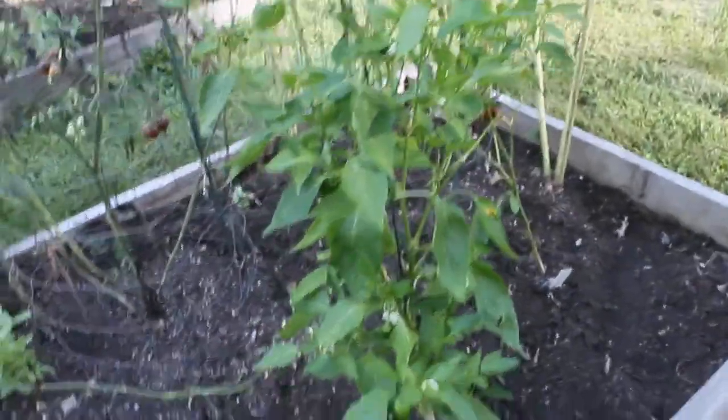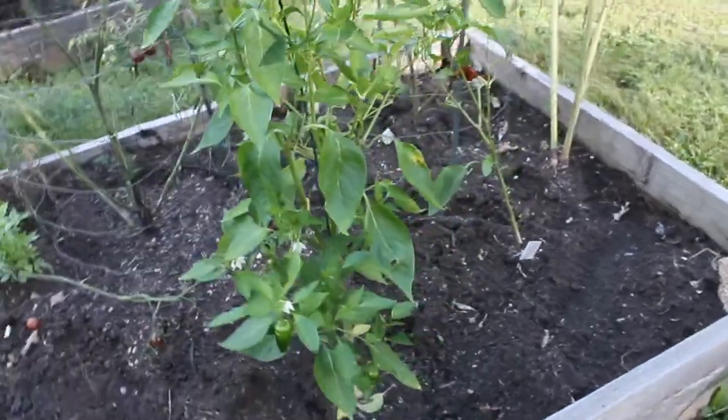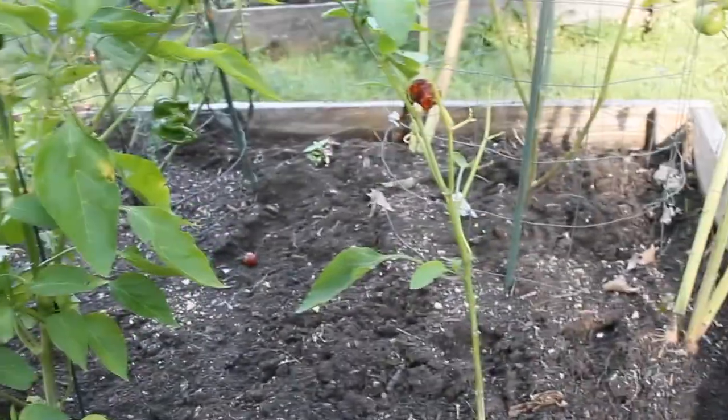This is my Padrone pepper plant, and I think Padrone peppers might be my new favorite pepper. They're nice and hot like a jalapeno, but the heat goes really fast, so they're really good for like fresh salsa and stuff. You get a lot of heat without a lot of like long-term burn.